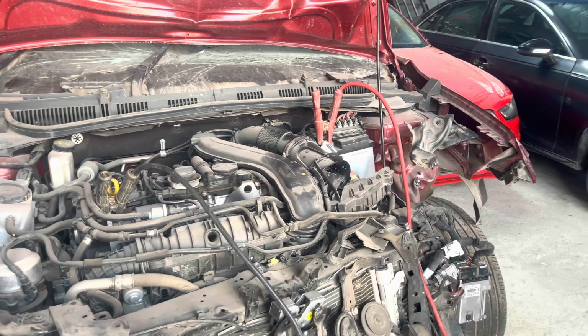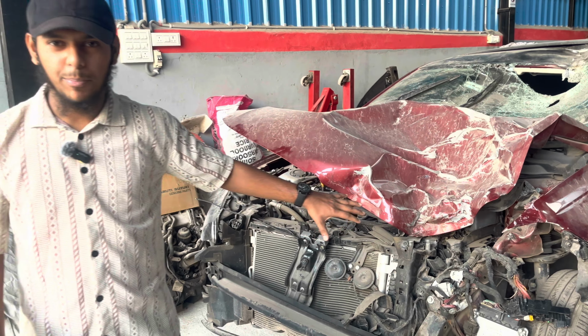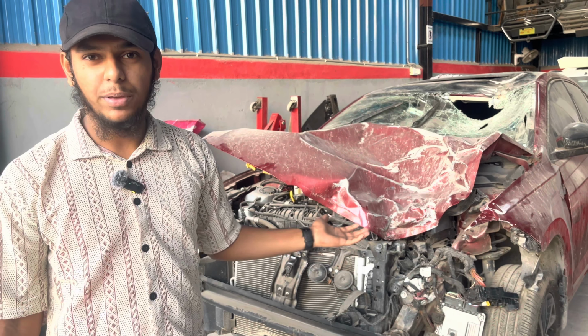In the upcoming video, we are going to strip out this car completely and check what damages there are and what parts have to be replaced.